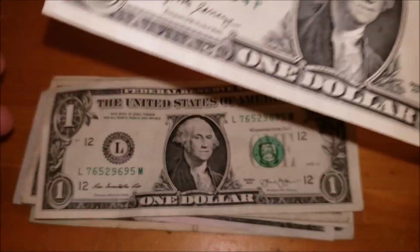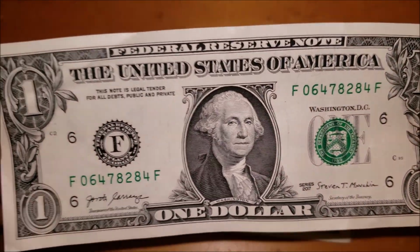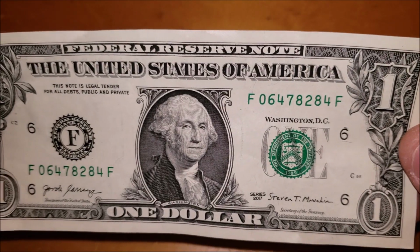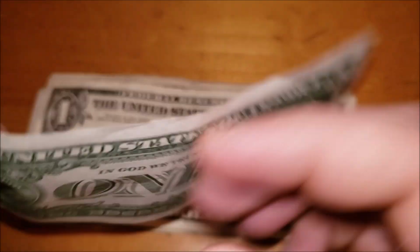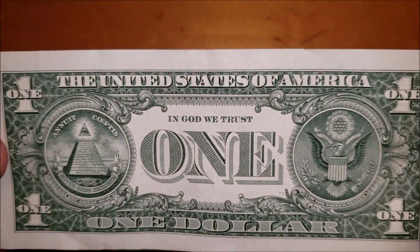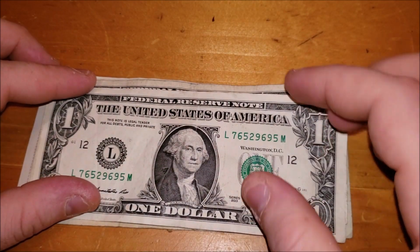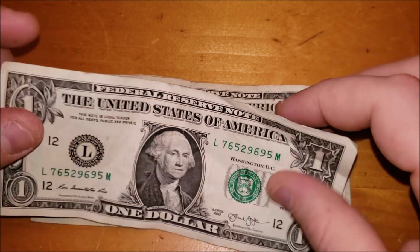Nice folded up $1 note, not too bad a condition. A little bit beat up, but nothing crazy. And nothing jumping out on the front. Nothing on the back of the note. I don't know what that was. Some pocket lint or something.